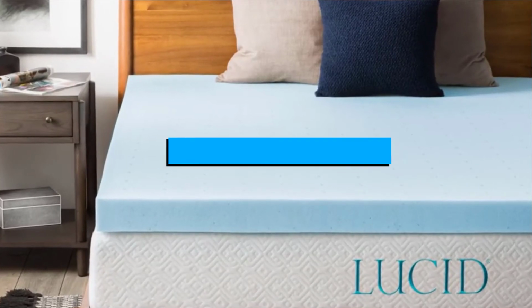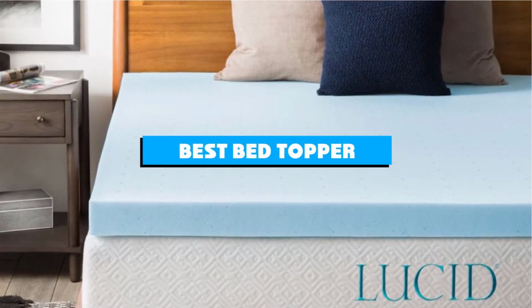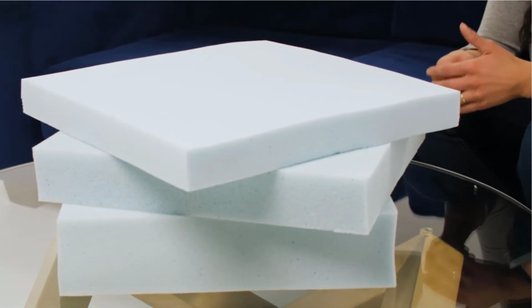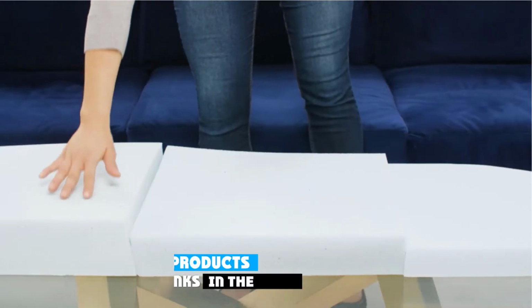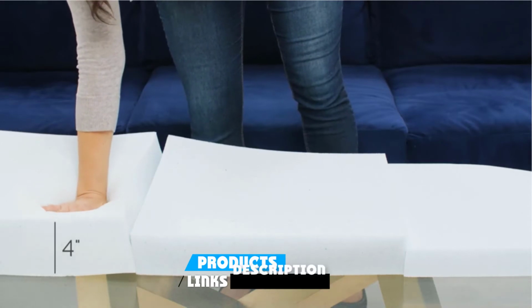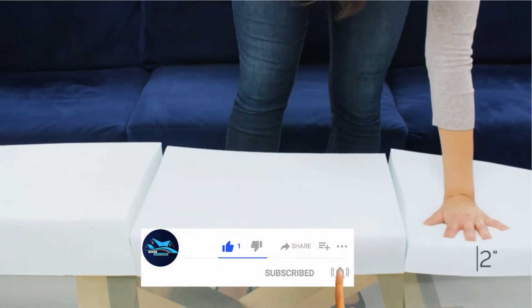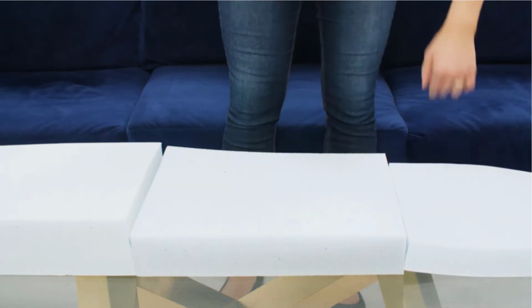If you're looking for the best bed topper, here's a list you must see. We made this list based on our personal preference and sorted it based on the features, prices, quality, durability, and reputation of the manufacturers and customer feedback. Also, we've included options for every type of customer. So let's get started.